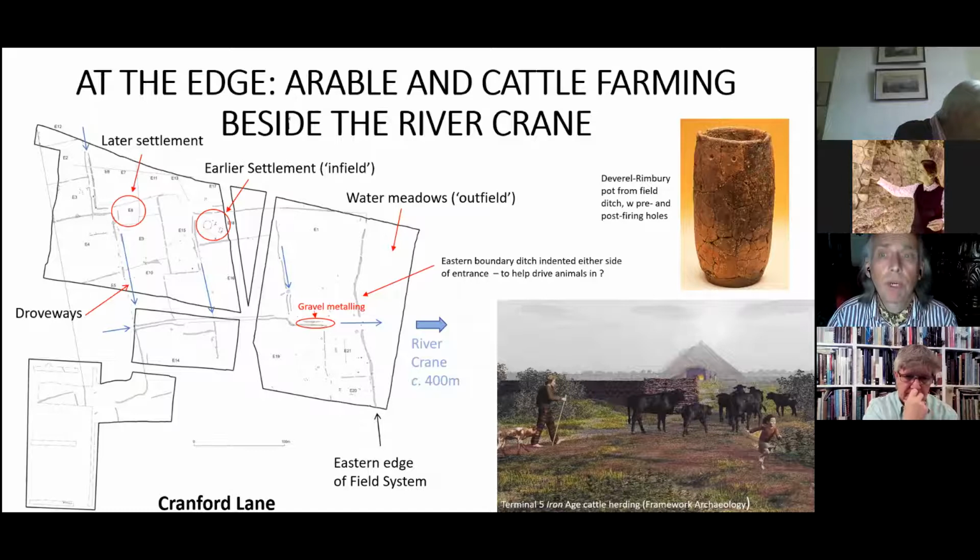But the droveways provide better evidence for what was clearly a significant pastoral component of the farming regime, and in particular, the gravel metalling of the main route in and out of the eastern entrance of the field system, which you'll see in the bottom right of the plan there, implying intensive cattle traffic. Next slide, please.